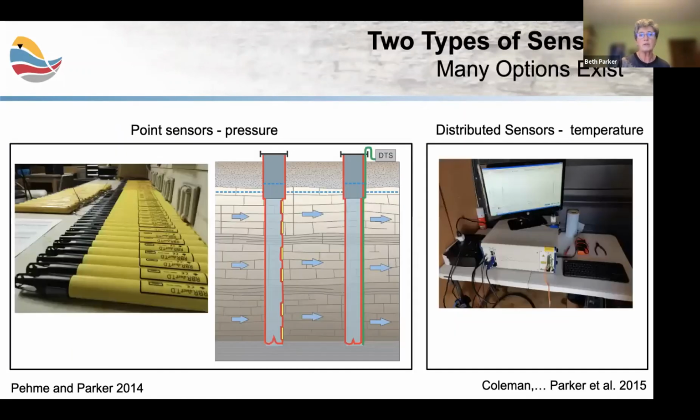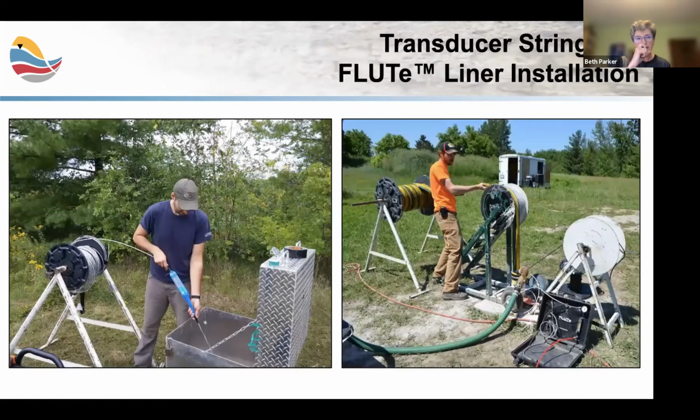I'm going to talk about two types of sensors today, although there are many more types of sensors and samplers that we've been using. Point sensors that I'm showing on the left, and distributed sensors or fiber optic cable sensing that I'm showing on the right. Here you can see John Munn and Tom Coleman deploying these sensors and the liner.